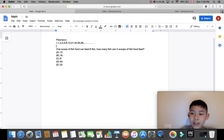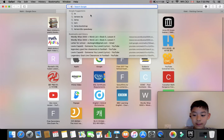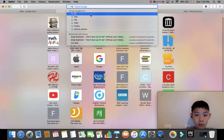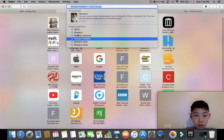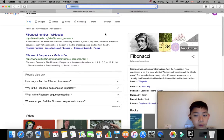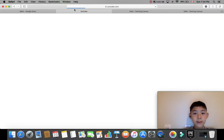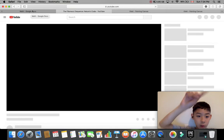It was made by someone called, it's like Leonardo di Pisa? I don't know. And it can be found in nature. Like 3 in a sunflower, the pine cone, the spiral thingy.